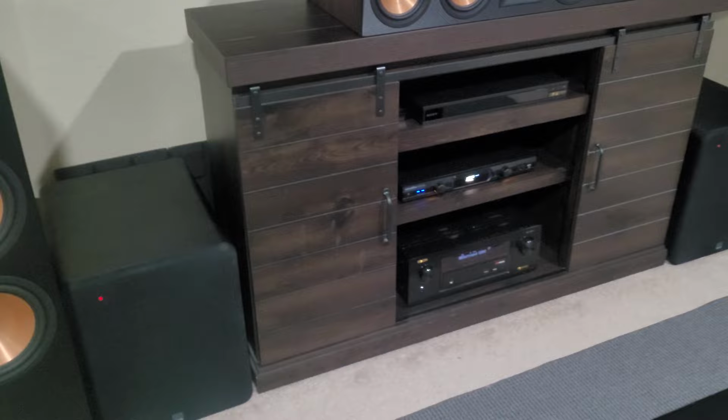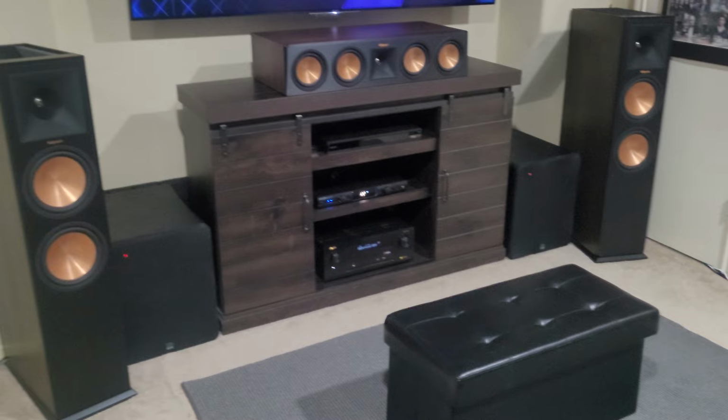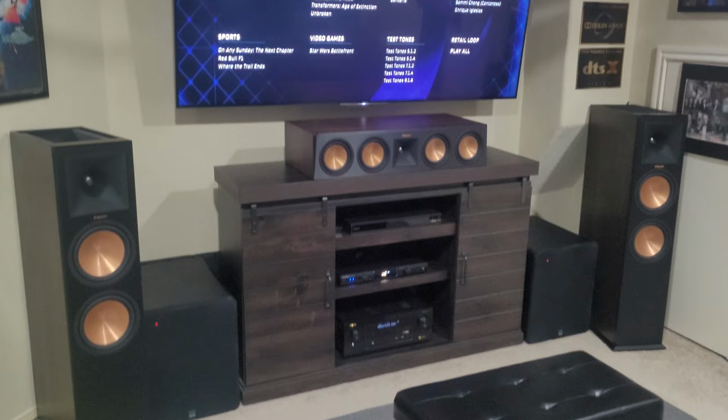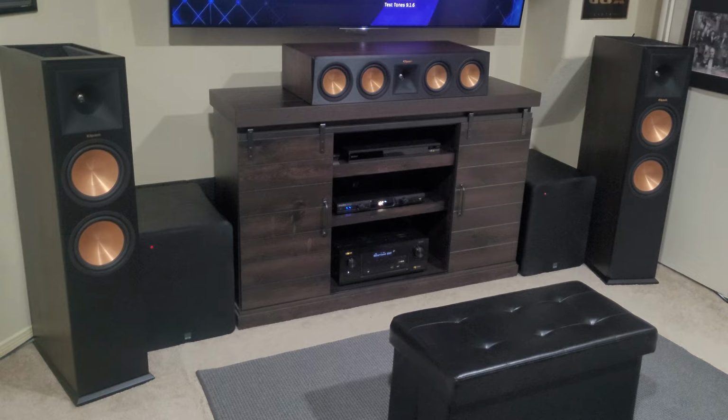And wow, they sound amazing. They really pack a punch when it comes to this small room. This is a 12 by 13 room, so it's not very big. But as you can see, those two subs, I honestly will say, compared to the 12NSD, the single, going duals with PB1000s was the perfect choice. I mean, they blend perfect with the Klipsch, and they sound incredible.